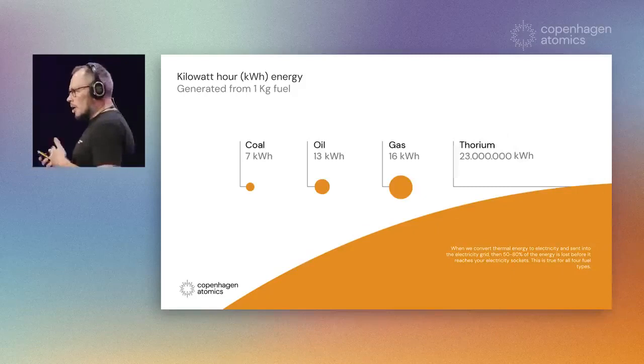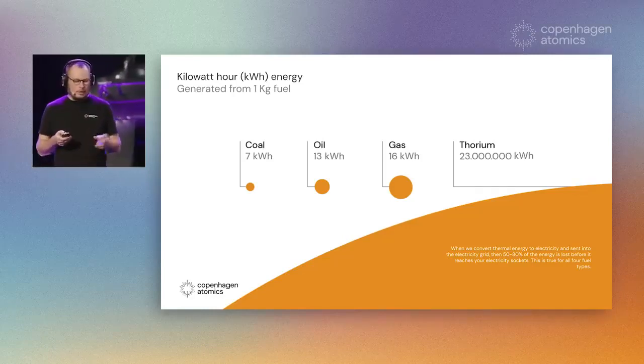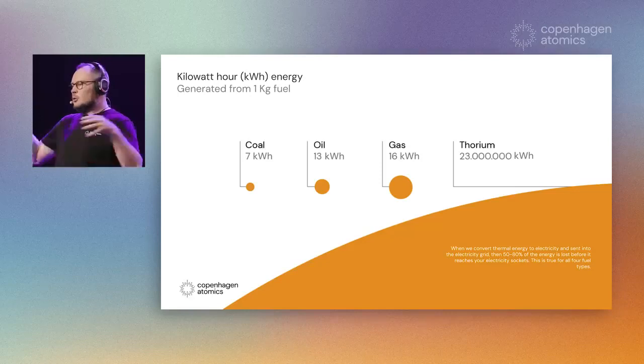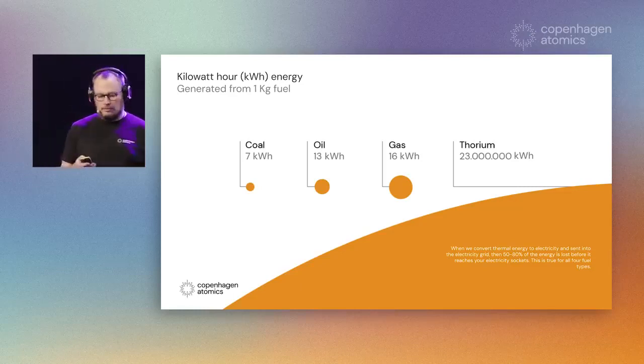Also, if you compare thorium to other energy sources that we use today, like oil, gas and coal, and take 1 kilogram of each and show how much energy you're getting out of it, you can see some small balls for the fossil fuels, and then there's a huge ball that doesn't even fit on the slide, which is the thorium. It's so much more energy per kilogram. It's actually more than 1 million times the energy density of the classical fossil fuels.